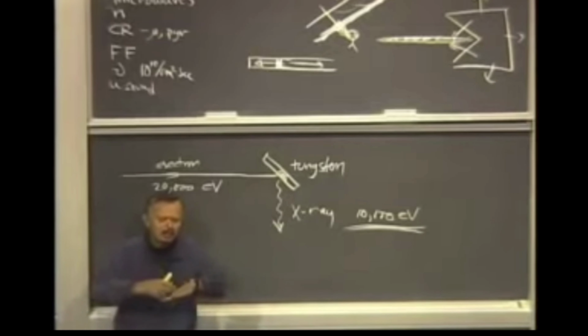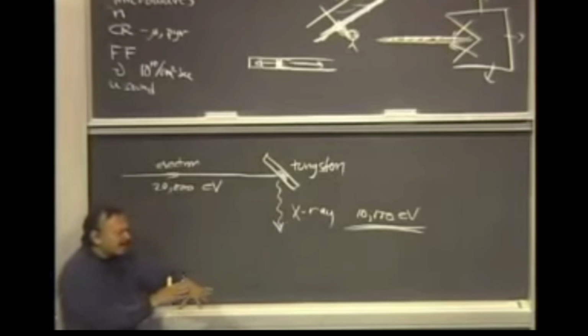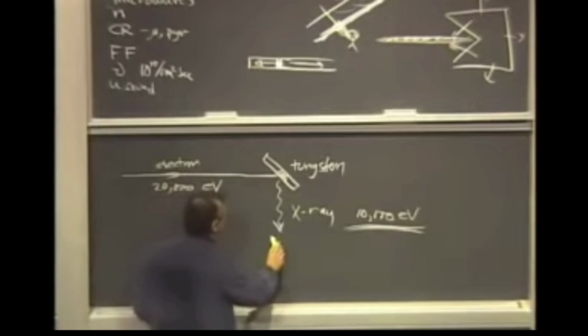When it passes through you, it has so much energy that it tends not to be stopped by conductors. It gets right through, gets stopped by calcium, making a shadow. When you're getting a tooth x-ray, what they do is they put your tooth here. So here's your tooth.